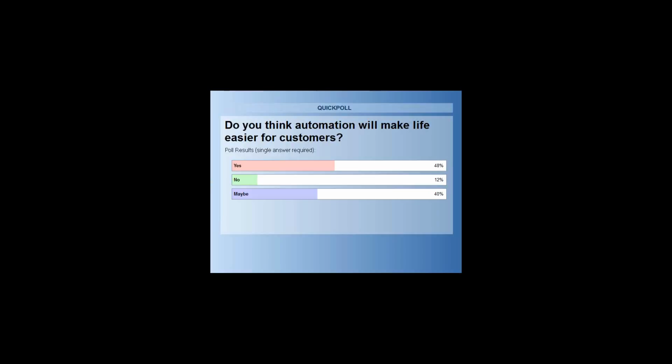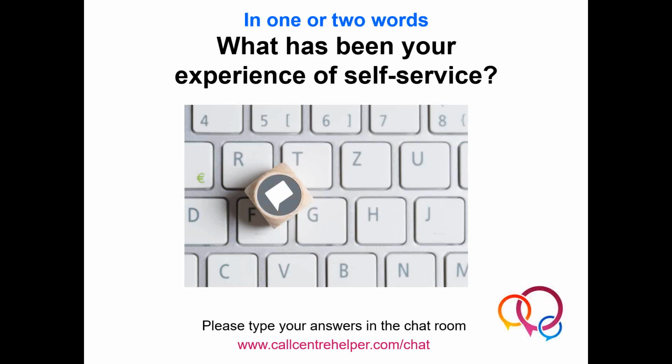Yeah, I think perhaps that's because it depends on the sector. I'm just going back to my sort of public sector hat, where certain customers would find automation very difficult. You've got customers that may have a disability, or an aging population who find automation very difficult to use, very confusing. So it really does depend on which sector you're in and what you're automating. There are certain easy processes that can be automated, but if you're looking at a complex scenario that might have a number of different variables, then automation can be quite difficult. So I think that's probably where the maybes are coming from.